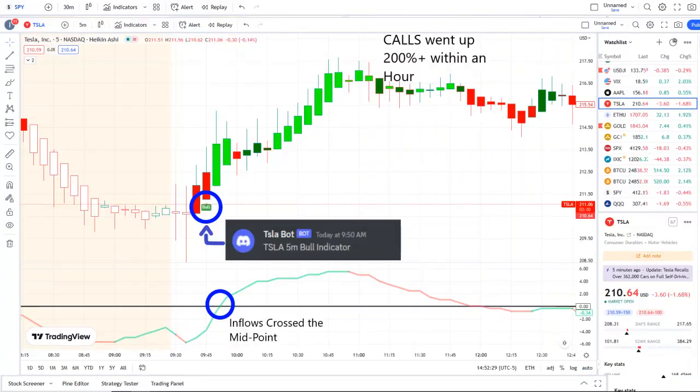So the home run of the day was from our Tesla bot. Our Tesla bot at 9:50 a.m. sent out a bull indicator, and from that moment forward, inflows crossed the midpoint to the upside. Bull strength there on 42 vision, and call options went up 300% plus within an hour, guys.